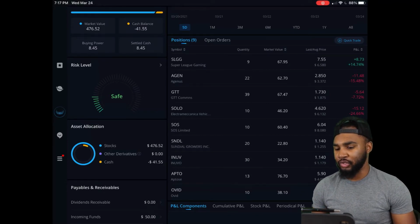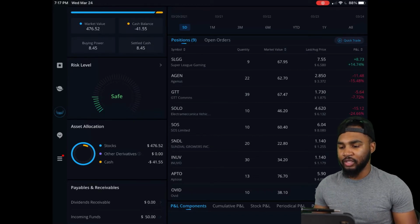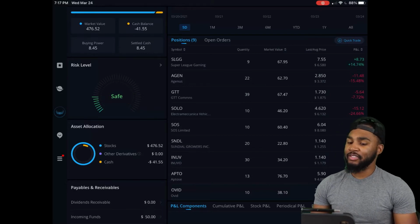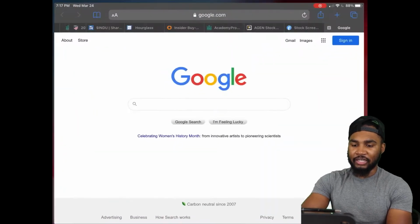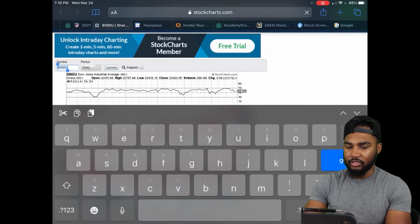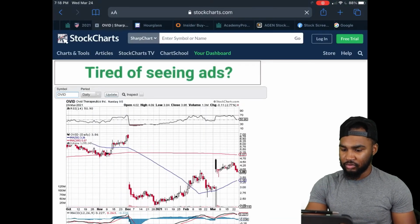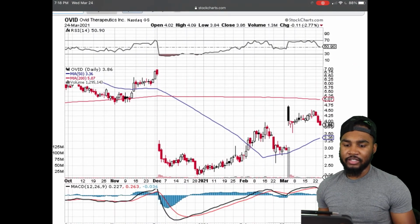So, first thing we're going to do is we're going to go to OVID. We're gonna start from the bottom and then we're gonna work our way from the top. And let's get into our first stock. So OVID, let's look at what it's looking like on the stock market. So let's put that symbol in, OVID. Now, okay. So the daily is $3.86.